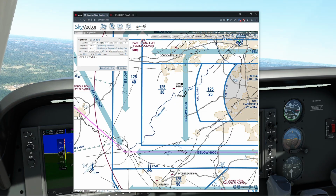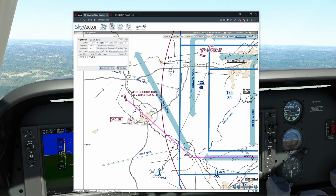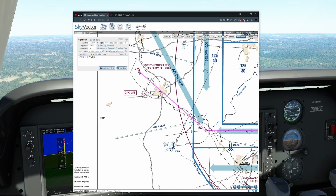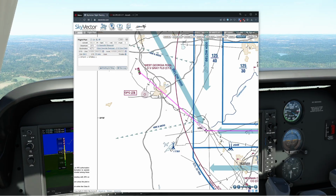The thing we have to watch out for is once we're outside of this airspace, we could hypothetically, even though it tells us to go below 4,000 feet, technically do it. But do you notice this little thing here that says 4,000 feet and above? It's basically giving us a clue saying, oh, by the way, airliners are going to be right above your head if you want to do that.